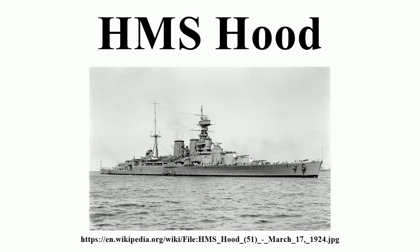1.5-inch thick torpedo bulkhead. Aircraft. Hood was initially fitted with flying-off platforms mounted on top of B and X turrets, from which Fairey Flycatchers could launch. During her 1929-31 refit, the platform was removed from X turret and a trainable, folding catapult was installed on her quarterdeck, along with a crane to recover a seaplane.